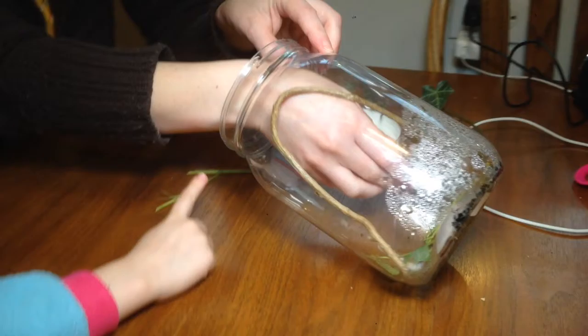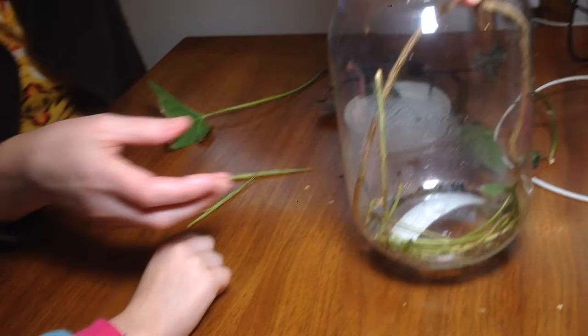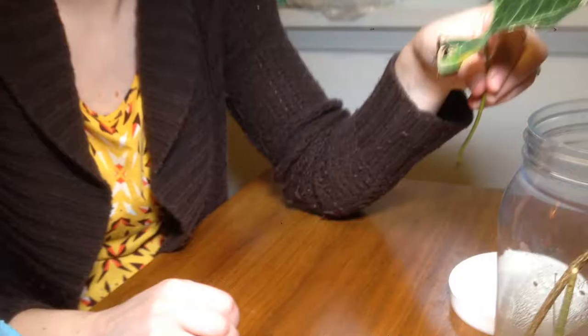Hold on. I want to get the third one out here. Oh, maybe he'll just stay in there. You see him, he's stuck to the wall. Right there. They have cute little hooks on the ends of their fingers. See, look at that. Look, and they can stick to things. Just like that.